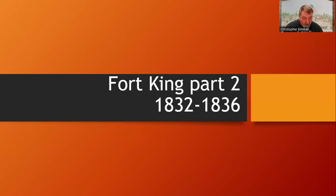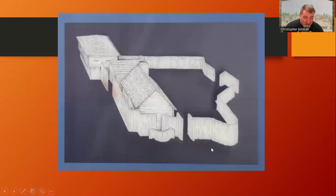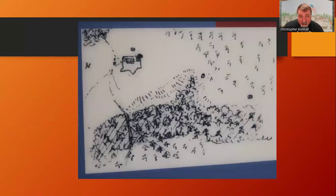So, following the Treaty of Payne's Landing, Fort King was reoccupied the next month in July. And as far as we know, this is what the fort looked like in the first period, and in the second period, it must have looked like the same thing, because we see a sketch that Lieutenant Henry Prince did. The fort seems to be about the same shape and size. You can see a few more outbuildings there, and it looks like there's a building here and maybe over there. That's either a tree or a building, I'm not sure, but this one definitely looks like a building. So one of those would be a blacksmith shop.